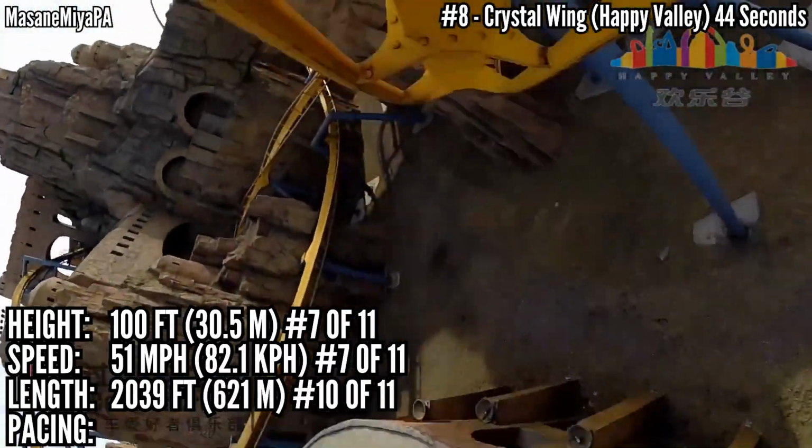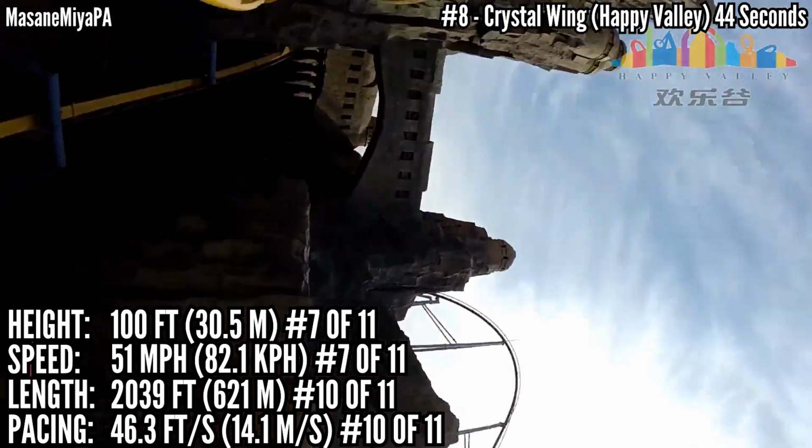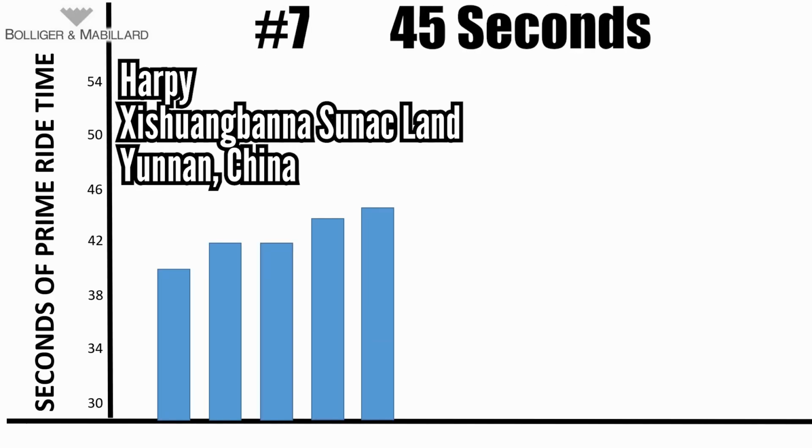This one's about 10 feet longer than the one at Over Georgia, so it's second to last, and it's second to last in pacing at 46.3 feet per second. In 7th place with 45 seconds is Harpy at Zhishuangban Sunaiklan in China.